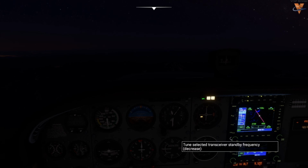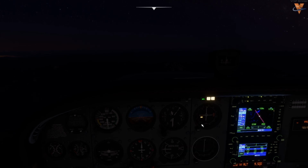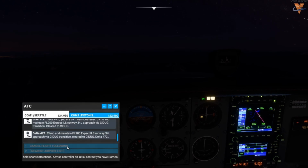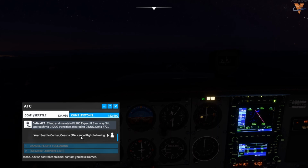Alright. Yakima, that's on the other side of the mountains. I'm going to go ahead and cancel VFR flight following because we are getting pretty close.